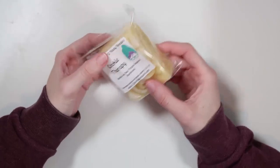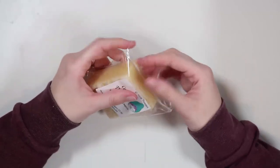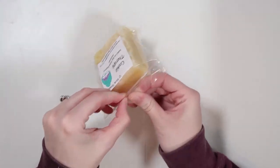Pretzel and sugared shortbread. The only option I had for this with this restock time was the cloud cake, so I just grabbed it because it's such a good scent. Oh my god, to me, it's just quintessential bakery. I just really love that.